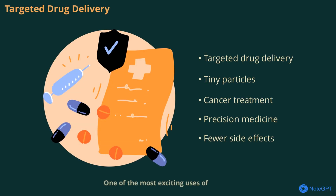One of the most exciting uses of nanotechnology in medicine is targeted drug delivery. Tiny particles can carry medicine directly to specific cells, such as cancer cells. This approach reduces damage to healthy cells and makes treatments more effective. Targeted drug delivery is helping doctors treat diseases with greater precision and fewer side effects.